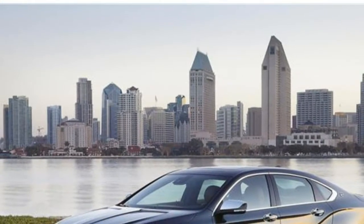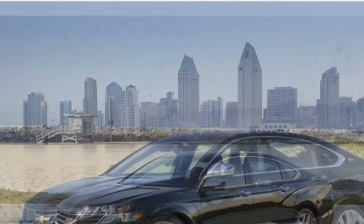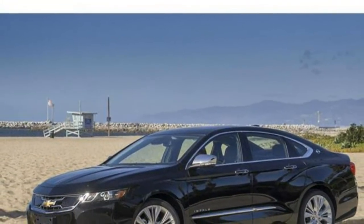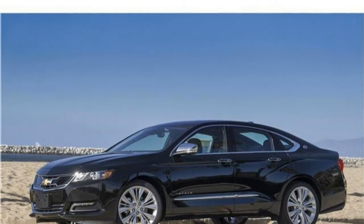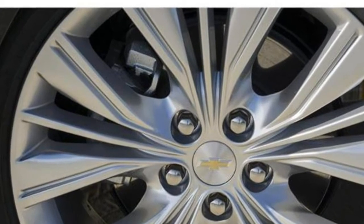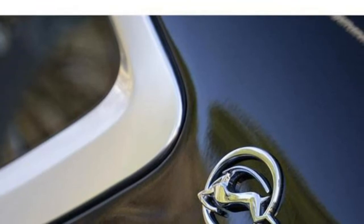Underpowered base engine. The 2018 Chevrolet Impala isn't the most athletic large car, but it provides composed handling and offers a powerful V6 engine option. The base engine feels underpowered at times, but it does get better gas mileage than nearly every competitor. Over most road surfaces, the Impala delivers a quiet, comfortable ride.